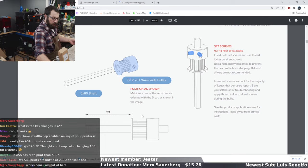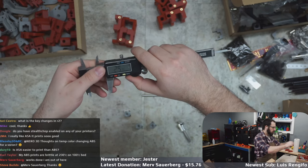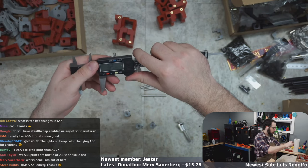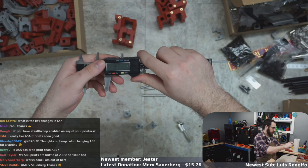So, take your calipers, your vernier calipers. Everyone's like, why do you call them vernier calipers? I don't know. I work in a tool shop. Well, I did. And everyone just calls them verniers there. So it's a regional dialect.